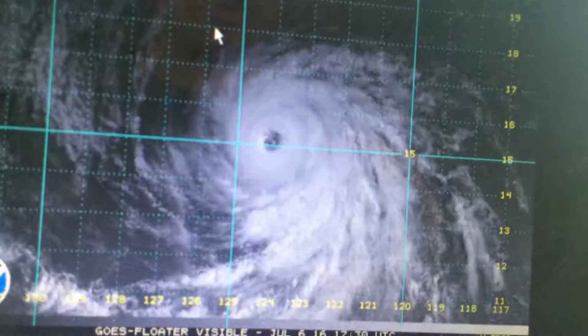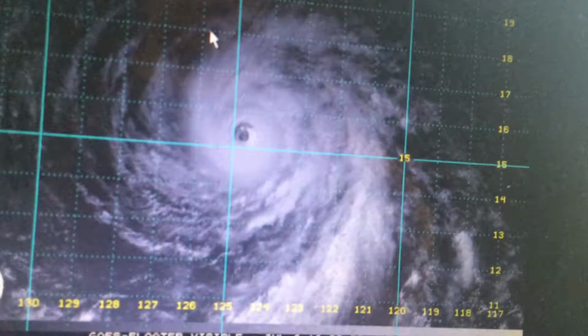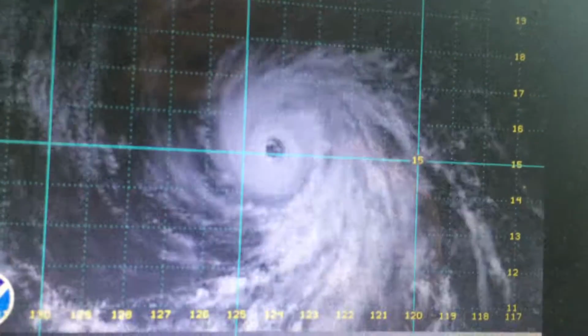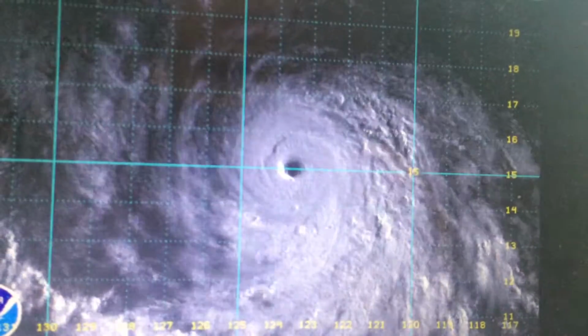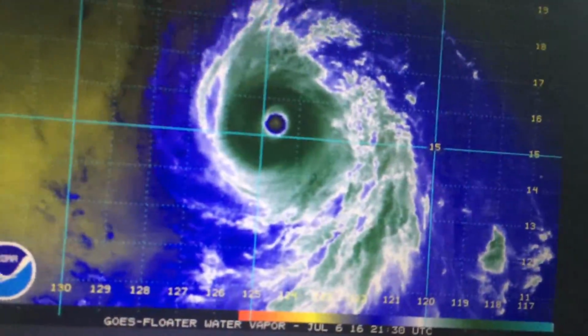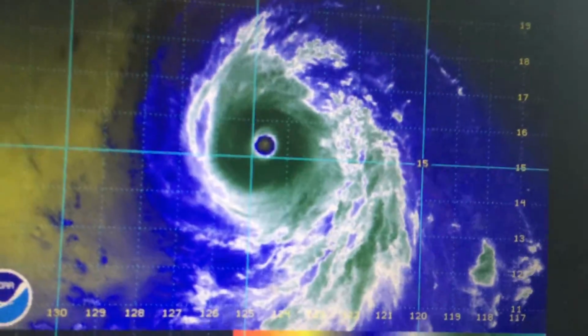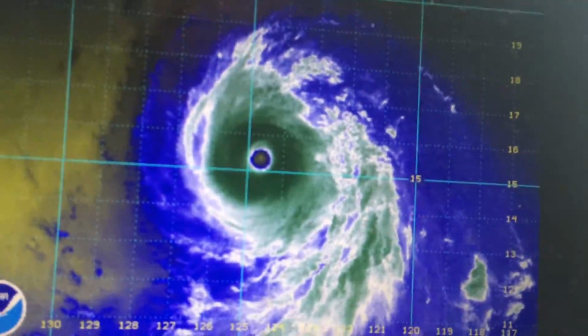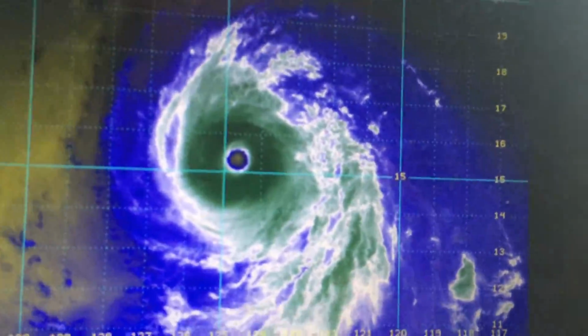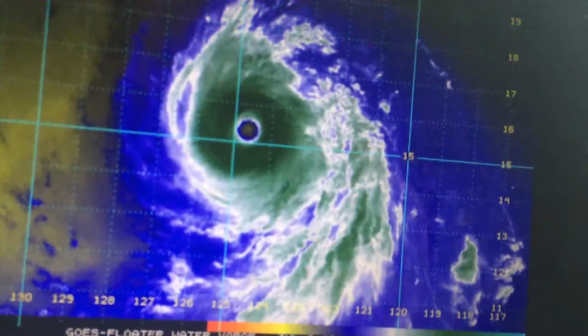You can see a large central dense overcast that's relatively thick. You can see there's also some dry stable air aloft. You can definitely see it very well on water vapor imagery. I think this hurricane should be able to maintain its structure, as these annular systems tend to, for at least another 12 to 24 hours, sometimes maybe more, since shear is going to be low for the next 3 days.